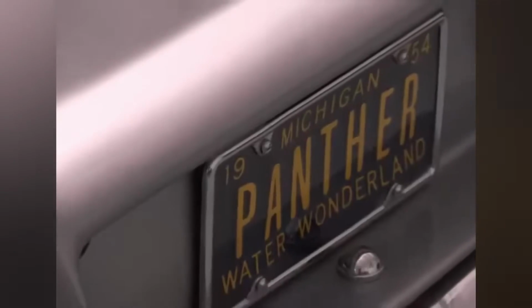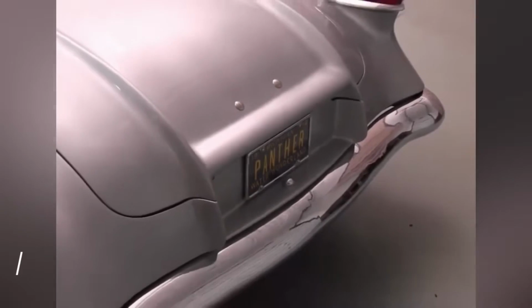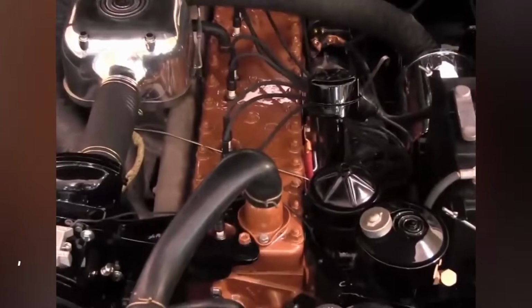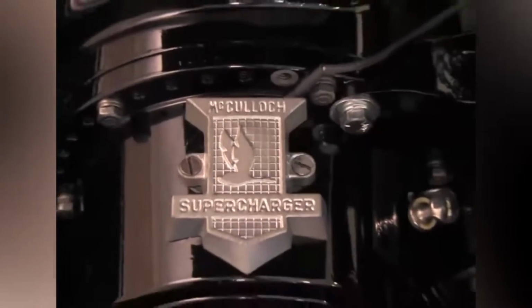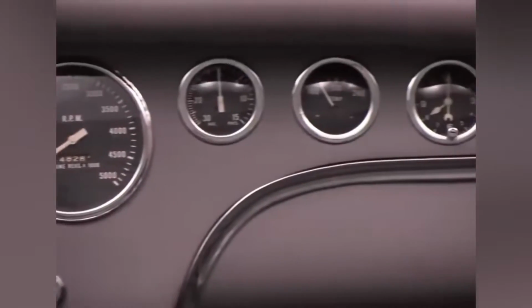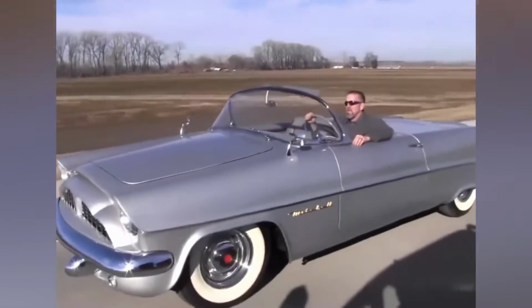2 of the 4 Panthers produced were equipped with a supercharged straight-8 engine displacing 5.9 liters and delivering up to 275 horsepower. Paired with a 2-speed automatic Ultramatic transmission, this powertrain allowed the Panther to reach a top speed of 131.1 miles per hour, making it a formidable performer for its era.